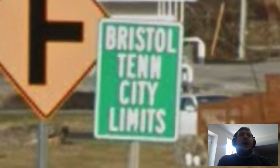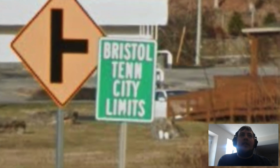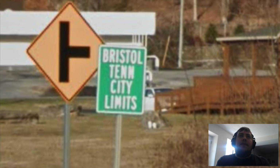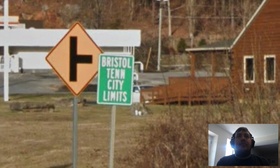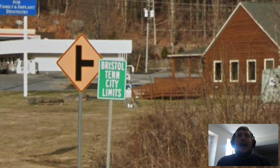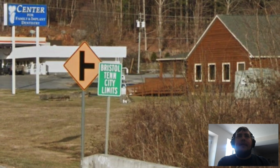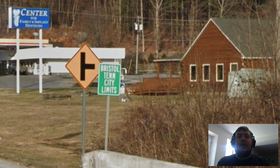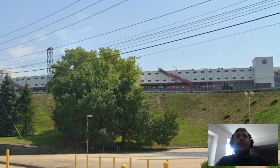Here we are coming up to the Bristol city limits, although just like with St. Petersburg, Florida, the city limits of Bristol stretch out pretty far, and we are still quite a ways from downtown, and it appears we have lost our snow shot, so that's a little disappointing. Here we go by the Bristol Motor Speedway once again.